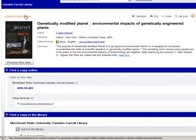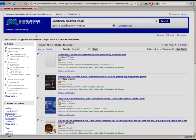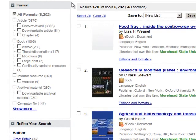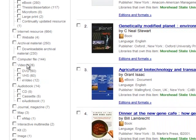Now let's take a look at our search results again. Looking at the search results page, you do notice that we have other options in which we can play with our search. Over here on the left, we have the option to narrow things down if we wanted a video or an audiobook as an option.